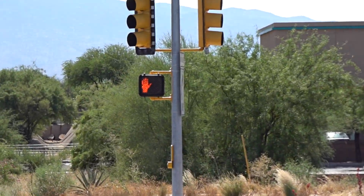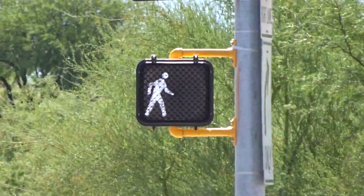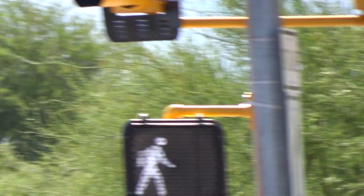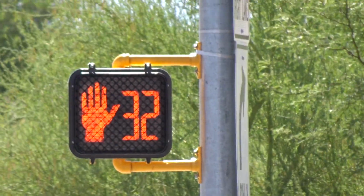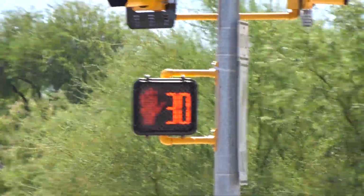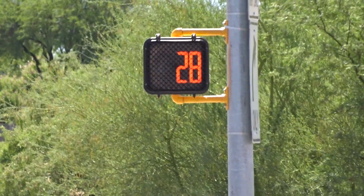And I'll get you a view of the walk phase on this one. And you can hear it beeping out there. Sorry for the video being so shaky. I don't know why it's being so shaky today.